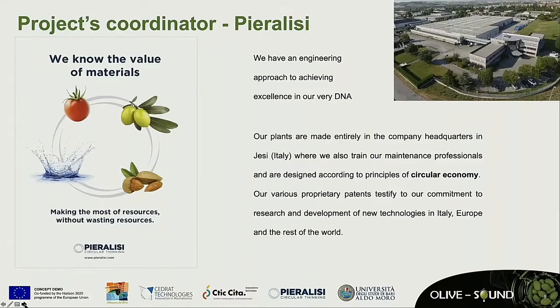Okay, last one about Pieralisi. Last slide about the Pieralisi presentation. We have an engineering approach on all the machines. When I'm talking about machines, I'm talking about a single machine, multiple machines, or an entire plant. All of them are designed and produced from here, from our headquarters in Jesi, where we train our technicians for commissioning and maintenance activities.